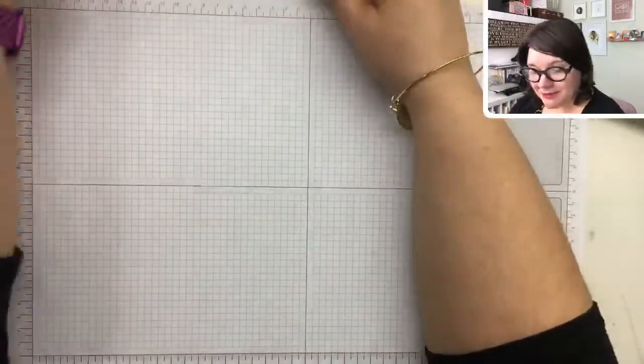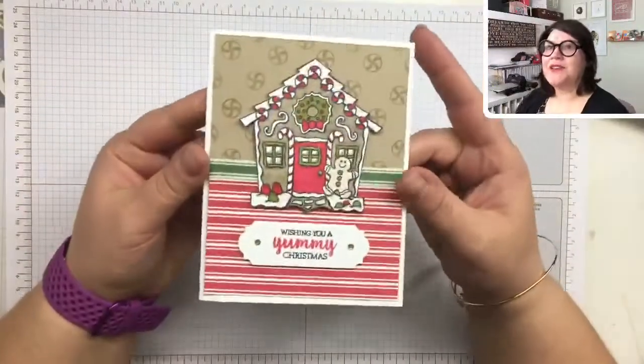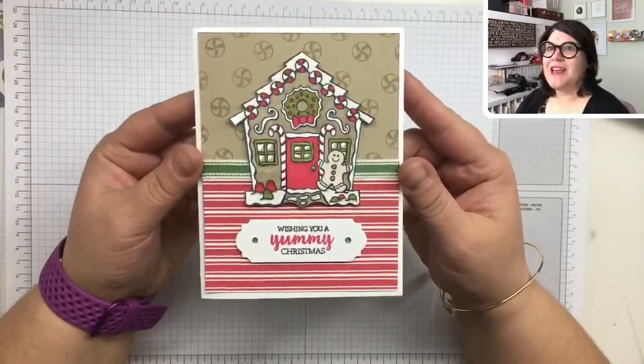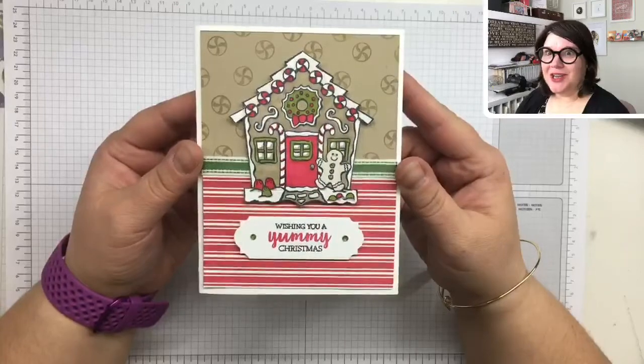So there are some examples, but let's go on to the cards that we're going to make tonight. So this was one of them. Now, of course, I'm not going to make it exactly as is. I'm going to change it up a little bit.